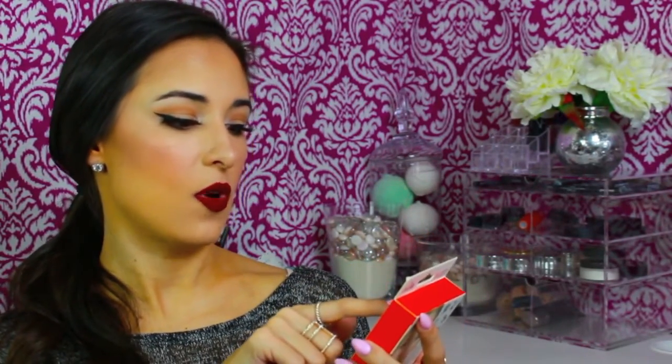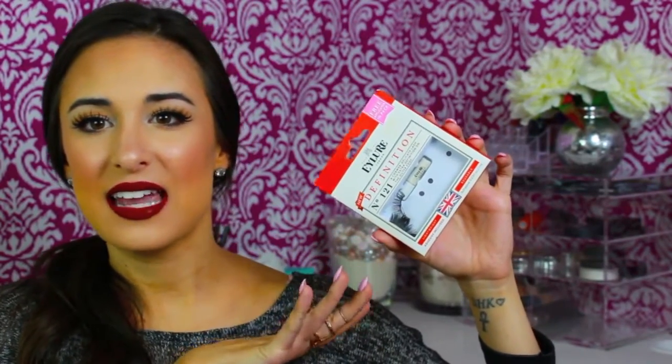So next, on the more affordable side, these are by Eylure, E-Y-L-U-R-E London. And these are the number 121. You can't really see them in here. I'm really sorry. Every time I wear my lashes, I don't put them back very nicely, and then I feel like I can't show you guys on camera. But these ones are pretty good.